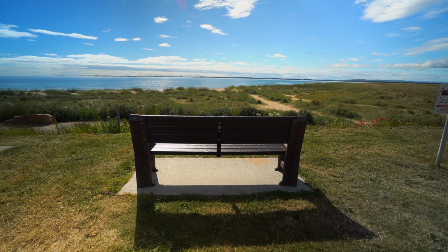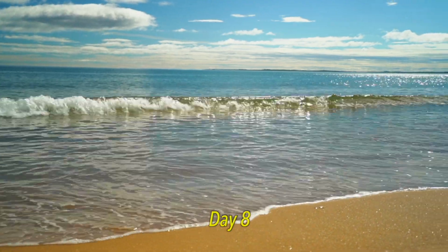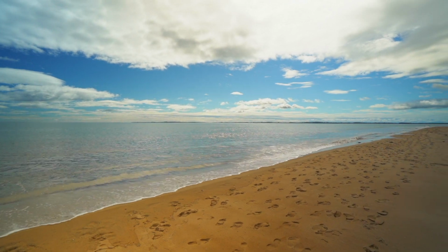You join us at the start of day 8, our very last day on the road, and we found ourselves back on the shores of one of the most beautiful beaches in all of Scotland.